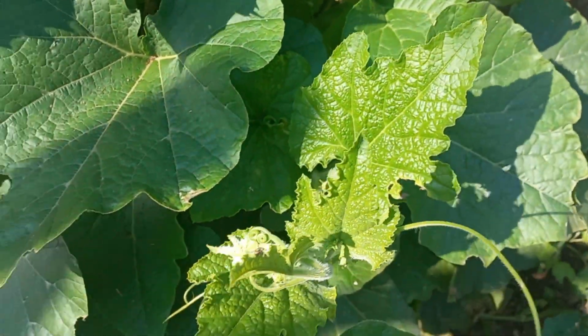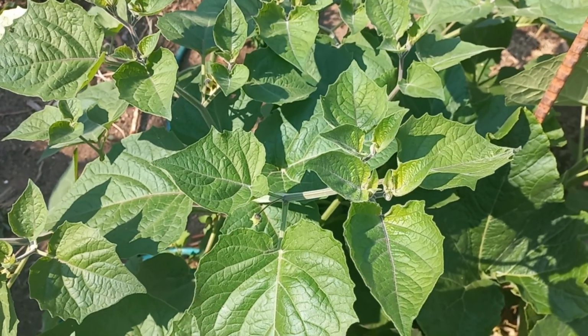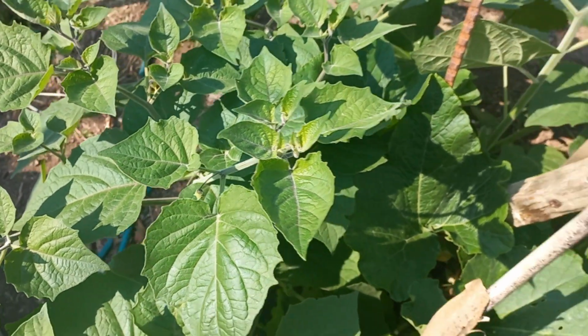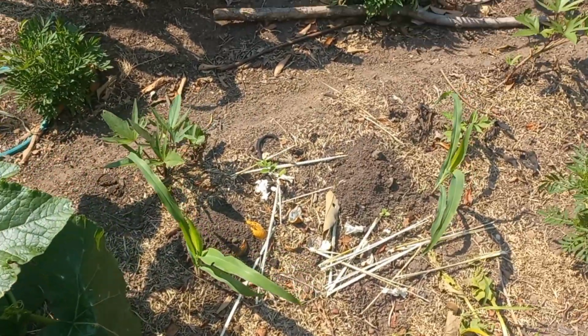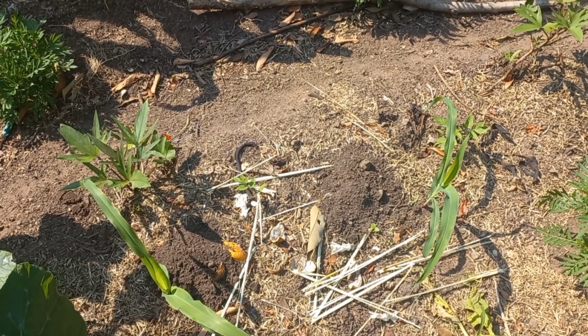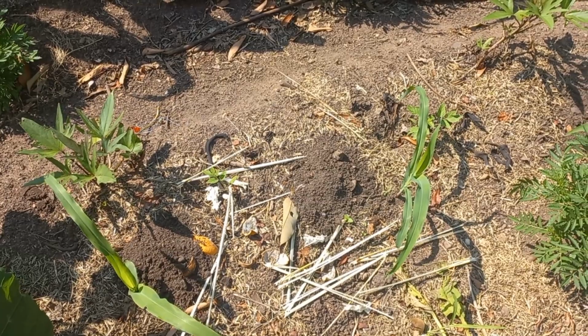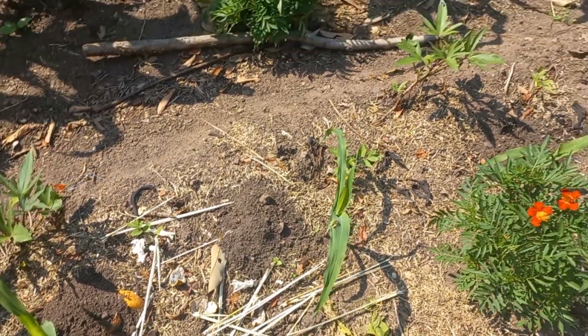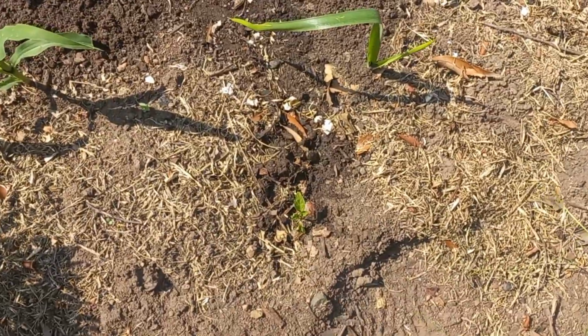And this is a butternut, and we have more gooseberry. And here we have more sweet potato that we've just planted, plus mealies.